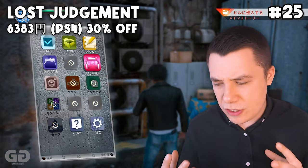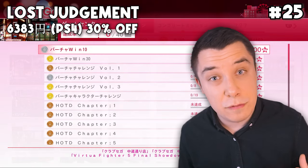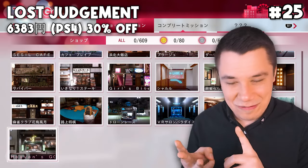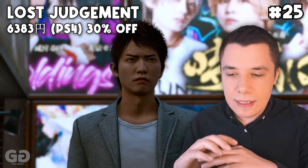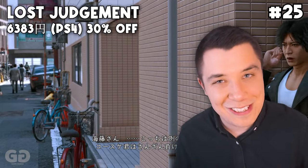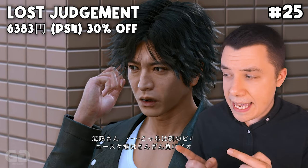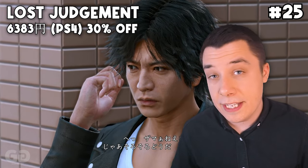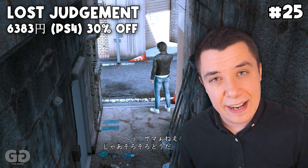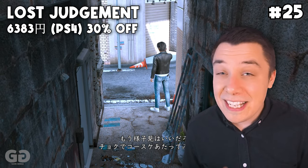This game has you going inside many different types of establishments that you would find in real life, convenience stores and hotels and restaurants and things. It really is more based in real Japan. Obviously, there is still the Yakuza themes to it, but this is a great game to help you learn Japanese. This game currently is 30% off on PS4, and we can see that the price is 6,300 yen, or about 6,400. So this is the most expensive game on the list, but it is really, really good.